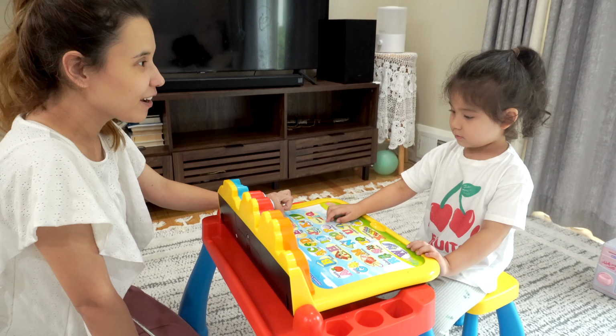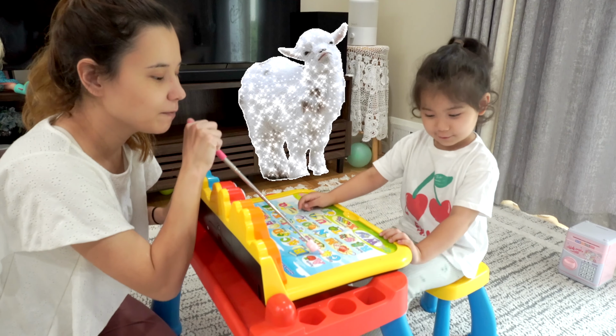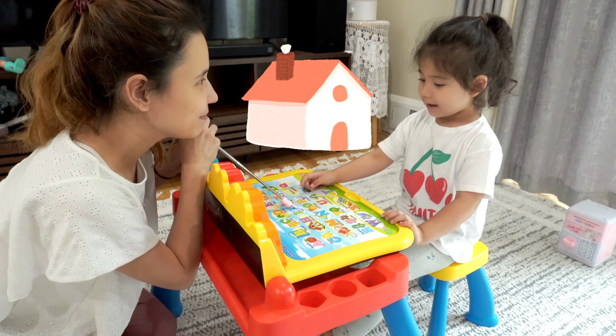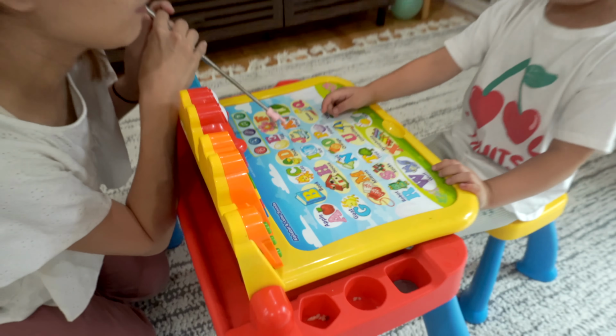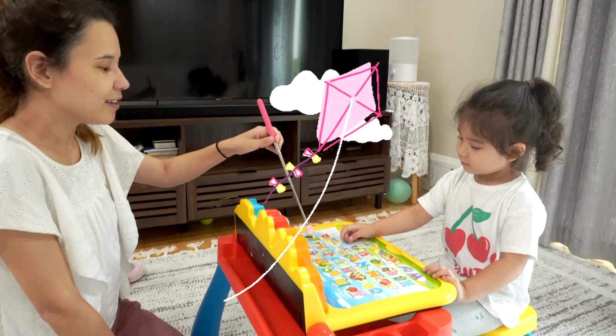F is for? Phone. Good job. G is for? Phone. H is for? House. I is for? Eyes. J is for? No, that's small jet. Small jet. Good job. K is for? Kite.